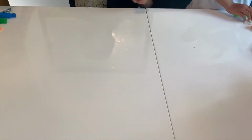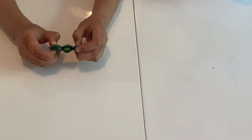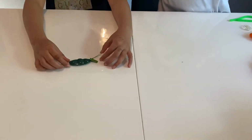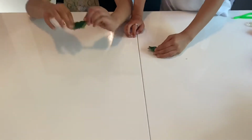Next is our pea pods. Yeah, they have cute little dog faces in the middle. We have two pea pods from online, with the simple dimples, they have a little dog thing. Okay, and that was our pods.